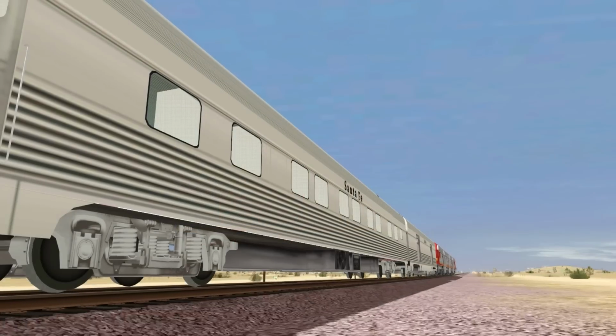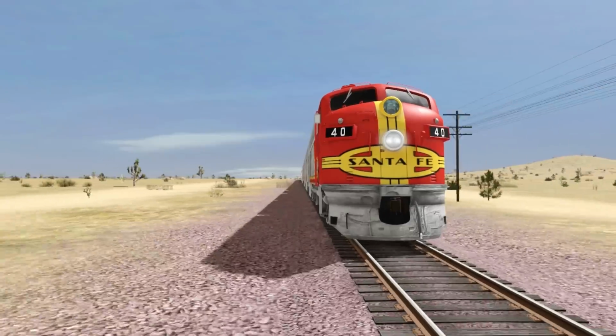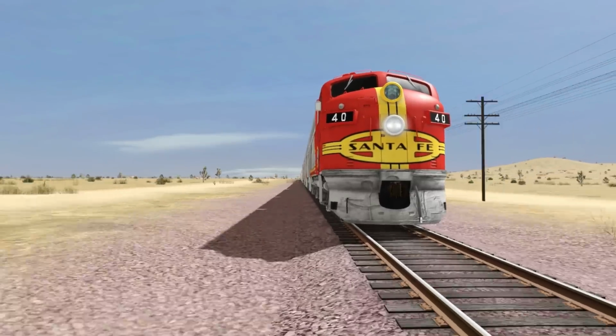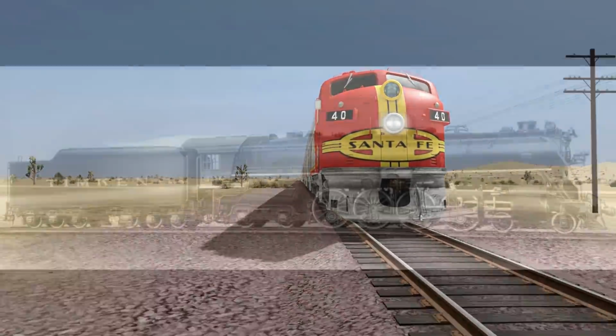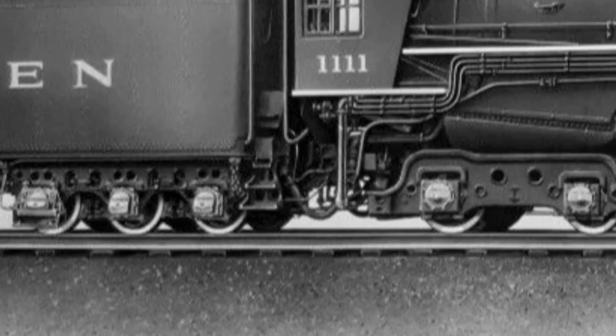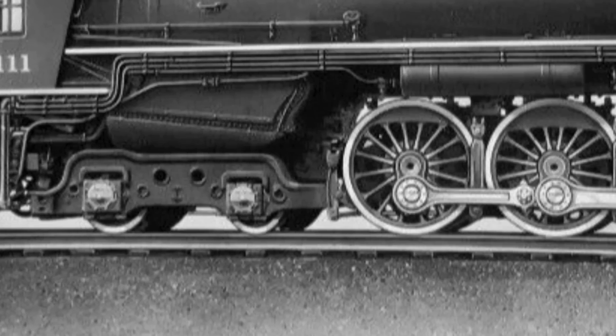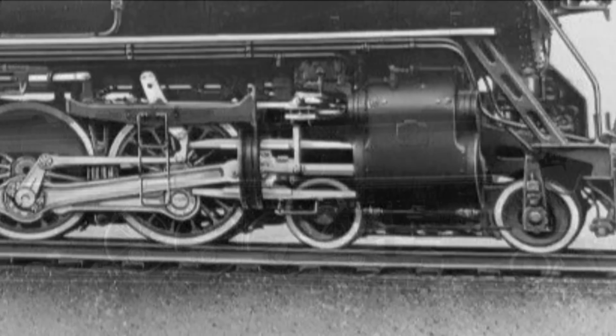While Santa Fe tried the bearings out first on their passenger trains with success, the Timken company needed to push this even further to prove to the industry their rollers were superior to the friction bearings. So in 1930, Timken contracted ALCO to produce the Timken 1111, nicknamed 4 Aces. Not only was this the first locomotive to be built with roller bearings on each axle, it was one of the only privately owned mainline steam locomotives to be built in the world.